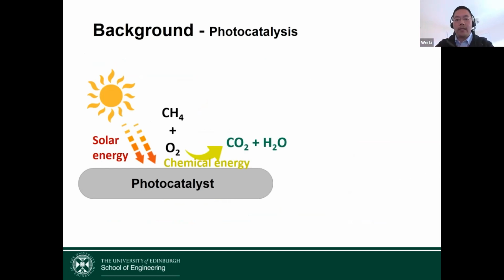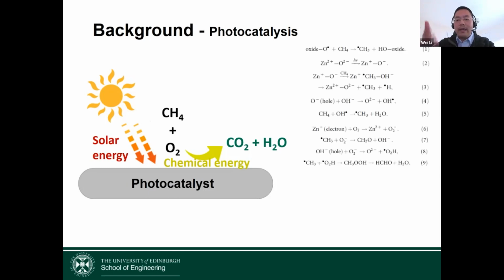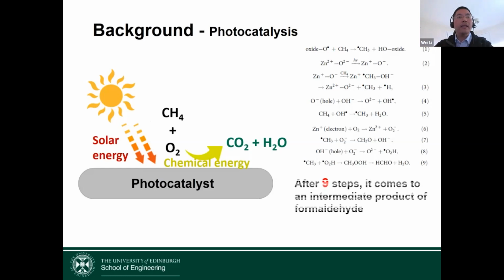For example, with the help of this chemical energy, methane can react with oxygen and change to CO2 and water. This reaction looks simple here. However, it does not happen instantly like magic, where methane just becomes CO2. It is not as simple as it shows here. Actually, it involves lots of steps. I will not go through these steps, just show you how many there could be. Here, after 9 steps, it comes to just an intermediate product, formaldehyde. More steps follow to eventually convert to CO2.